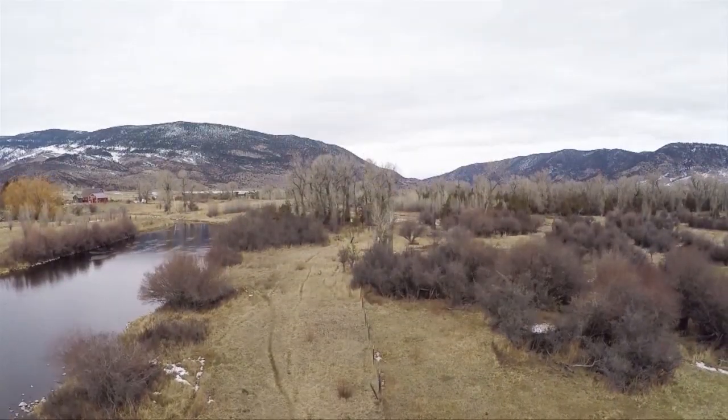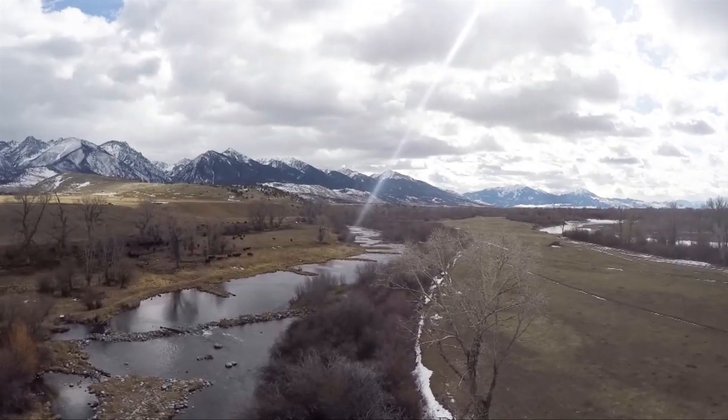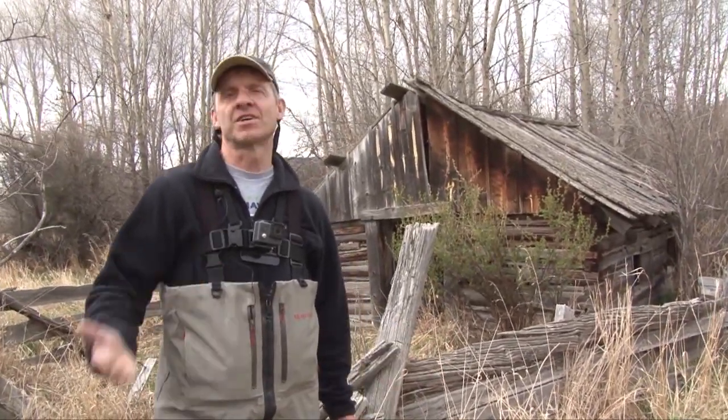There are three stellar spring creeks in the Livingston area that you can fish: Armstrong, Depew's, and Nelson's. If you do come fish these spring creeks in Montana, stay in Livingston. There's three quality spring creeks around, and you'll have a great time.